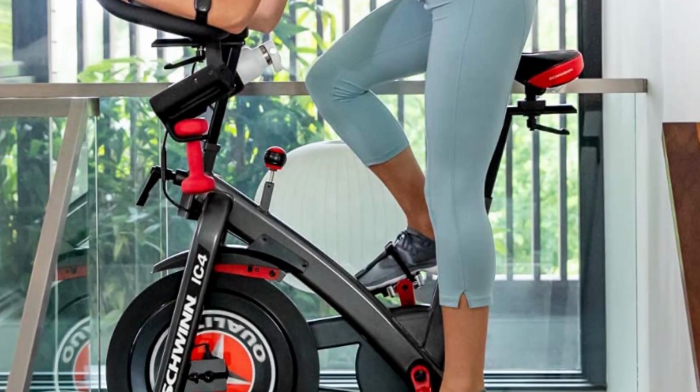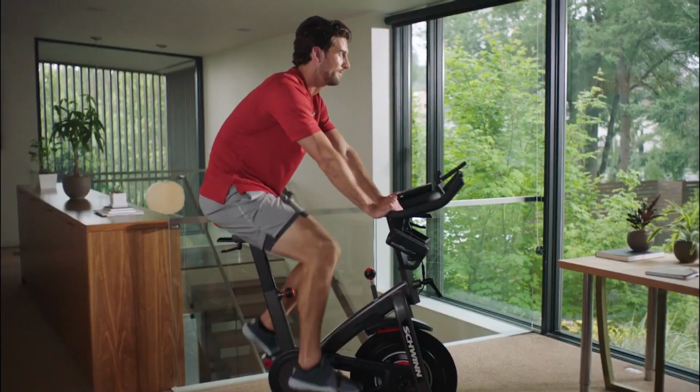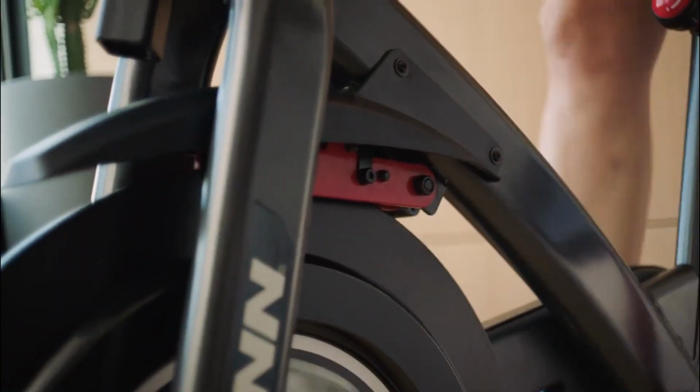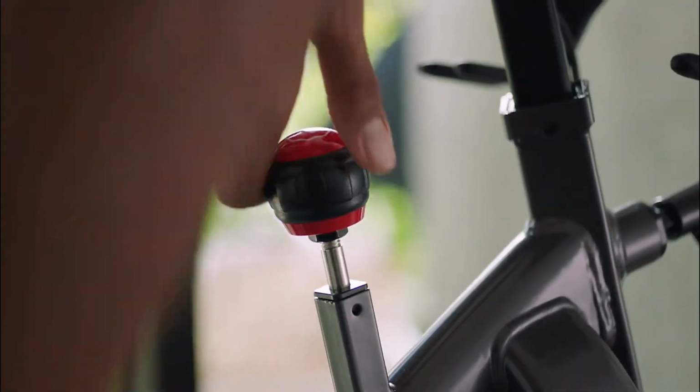It allows you to switch up your positions during the training and increase the intensity with ease. Also, it can accommodate a user weight of 250 pounds without wobbling because of the durable wool felt pad situated above the flywheel. Moreover, it is easy to maintain. It stays quiet even when running on high resistance levels.